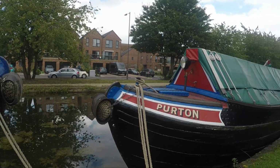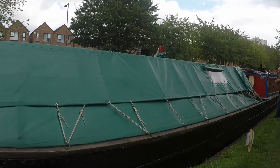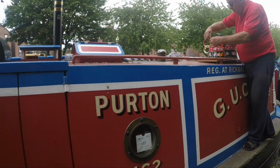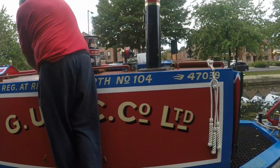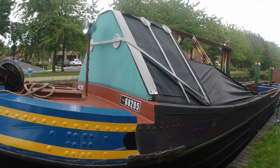And now this one I've seen, the Perch. This one's been to a few festivals that I've been to. Built in 1936 at Yarwoods on the River Weaver, and it was built for the Grand Union Carrying Company. Perch is one of 28 town class boats, and she remained in long distance carrying until 1962 and mainly carried coal from the north down to the London area.